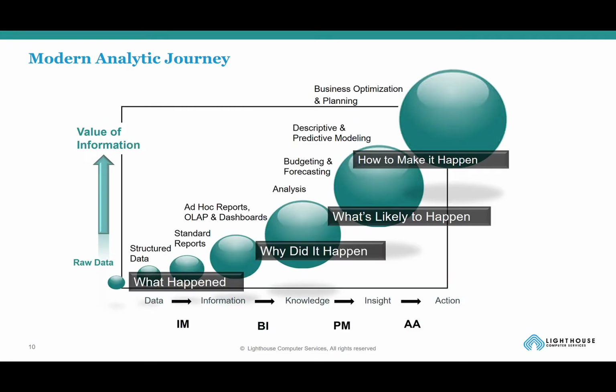On the next slide, we just wanted to point out where we serve value up to our clients and how we view the analytics landscape. There are products that we sell, service, and implement within each of these bubbles that you see on this slide.